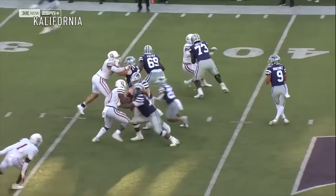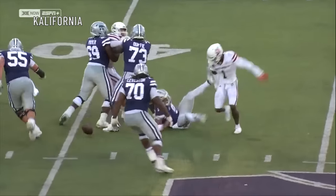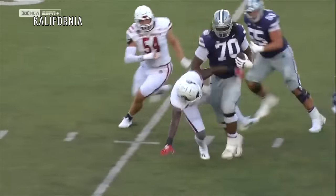You can see Myles Harden. Watch him show at the end of this. It's a delayed blitz and bang, right there. That's the timing of it. It's not about the blitzes.